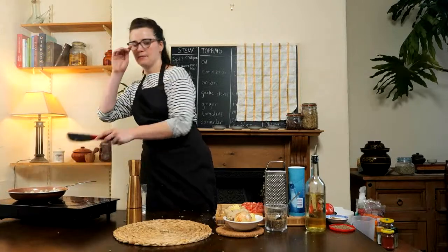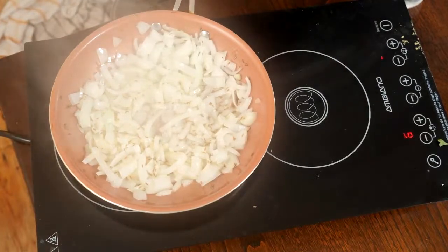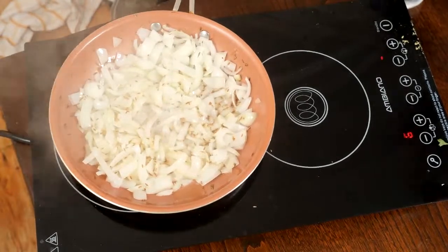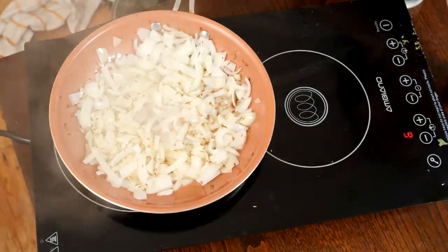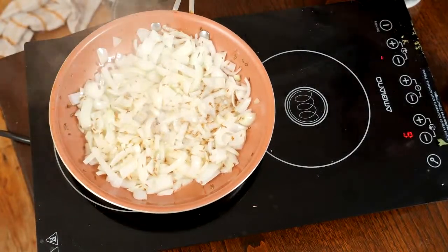So that's cooking up nicely. It's being absolutely wonderful. And I can't wait to serve this up. I think we're going to eat this for dinner tonight. I can't wait. I'm really excited.